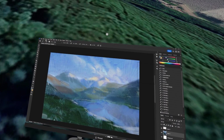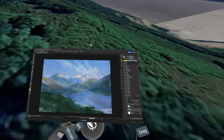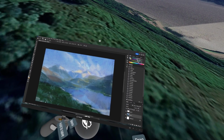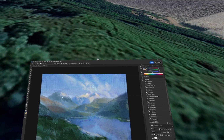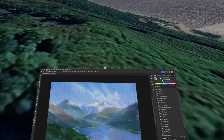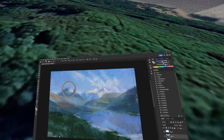So to be able to transport myself to the west coast of Portugal, and plonk myself down on a cliff and paint what's around me is really, really quite wonderful. Now, this is just the start. It was the simplest thing that I already had downloaded on the headset, but the potential here is kind of limitless, and it's something I really want to play around with in future.